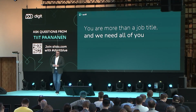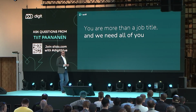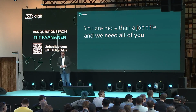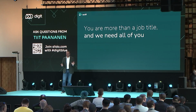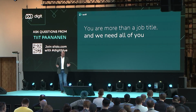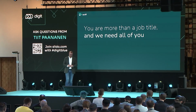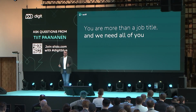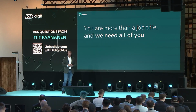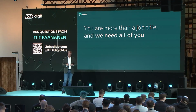So we expect people to fill their title, to fill their role, but we need everybody's involvement. And for the PMs, the fact is, and maybe that's a little bit hard to hear, you don't know everything, right? And you have lots of smart people around you, so why not utilize them? Because you as a team win and lose together, so everybody must be part of that solution, right? It's so obvious that even saying it out loud feels a little bit awkward.